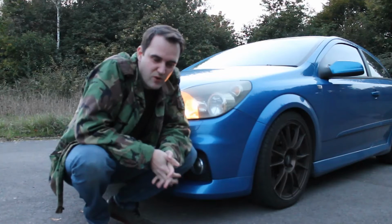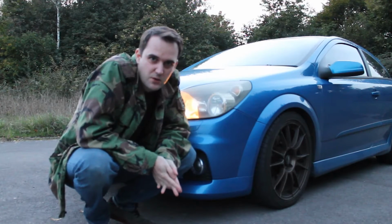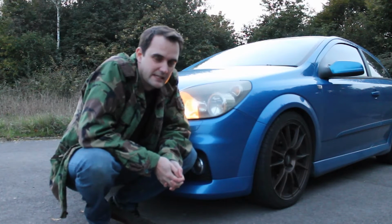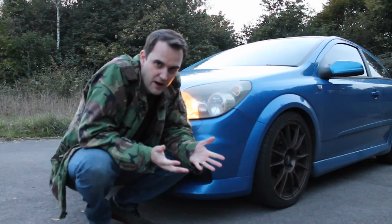When we get the car mapped, we're obviously going to get a brake horsepower reading before and after, and also for torque. To get a real world reading, we're going to need to do a 0 to 60 time before and after. That's what we're here to do now. Obviously on a private road, let's get that done.